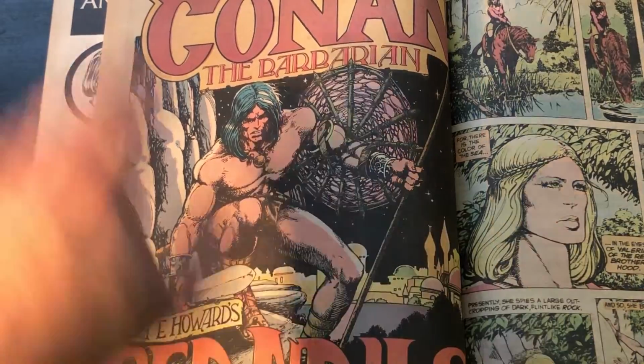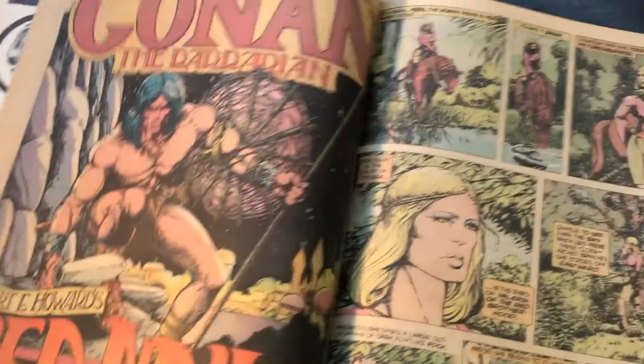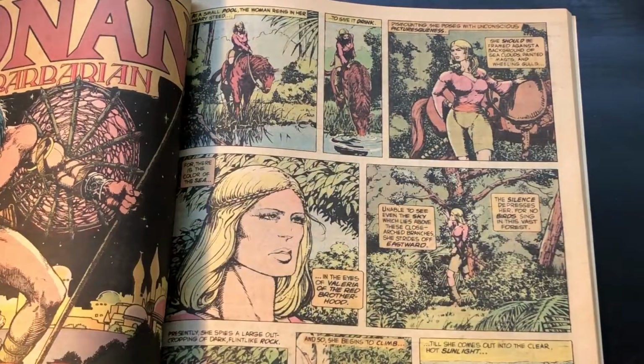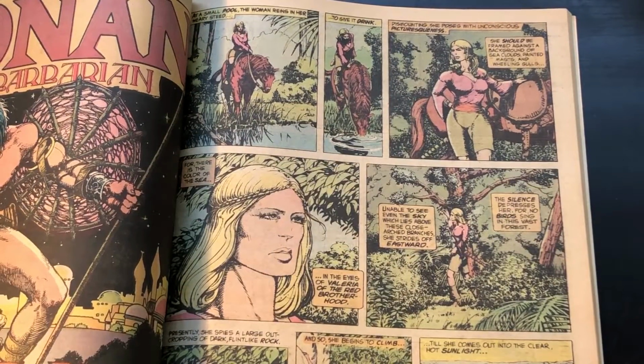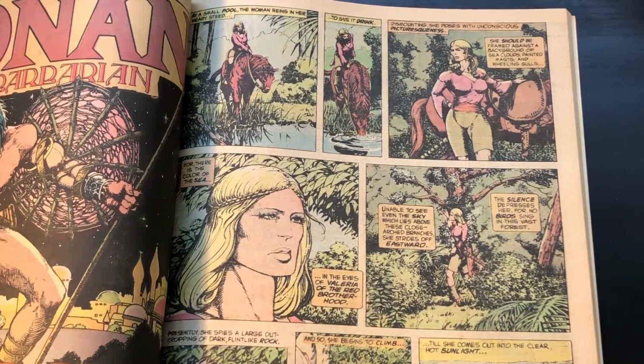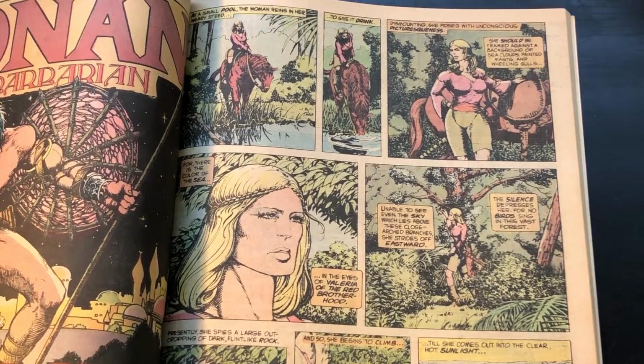So this nice little splash here, but that has really nothing to do with the story. So here's where the story really begins. Now I read and then recently listened to Red Nails, so I'm familiar with the source material.